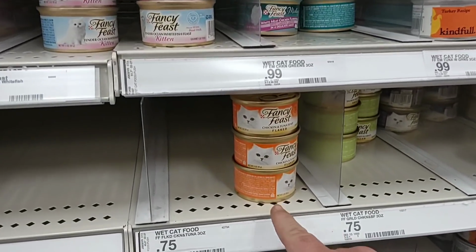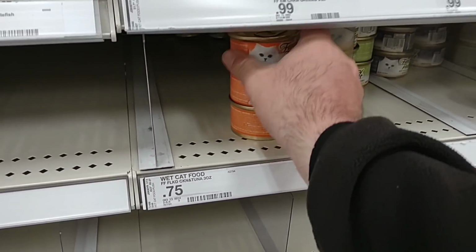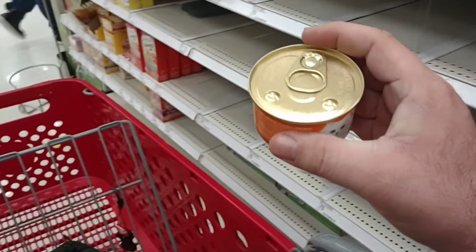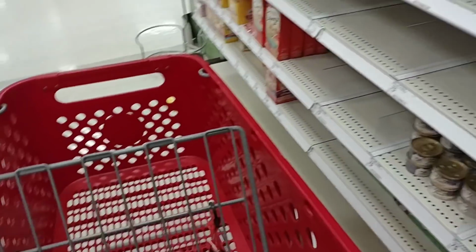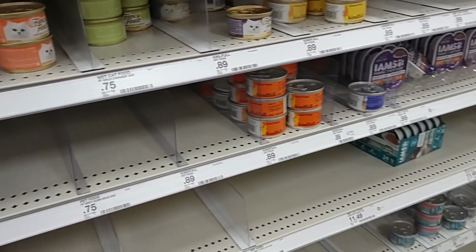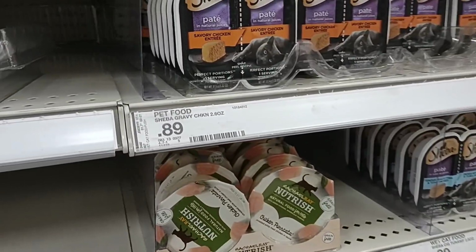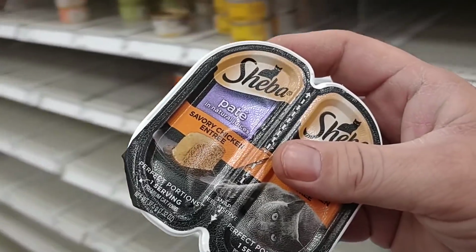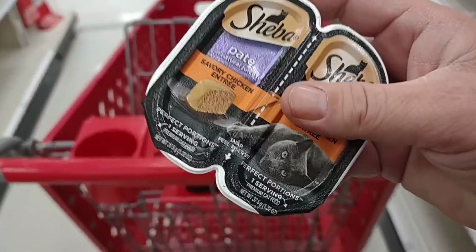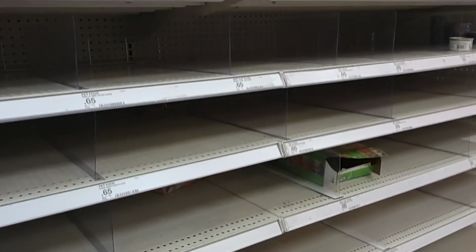Prices have not gone up on Fancy Feast here, 75 cents. You know what? This will be one of the things I check here. We're going to go to the price scanner and check out some of the different things that I think have gone up in other stores just to see if they've raised them here. I know the Shibas are up to $1.09 at Kroger. 89 cents here. We're going to check this out too because I know we've gotten a lot of comments on these. This is just kind of sad for Target. This has been the place.